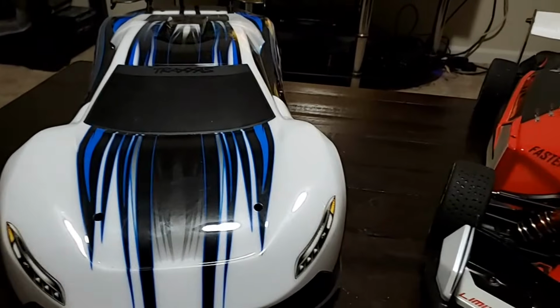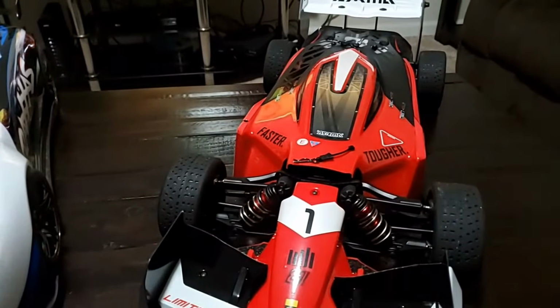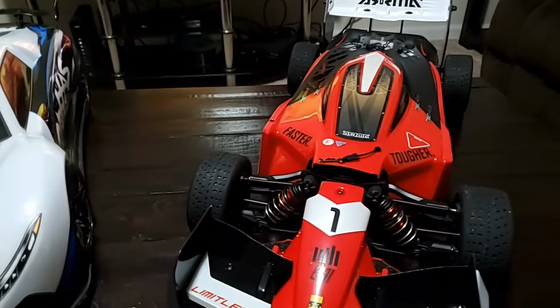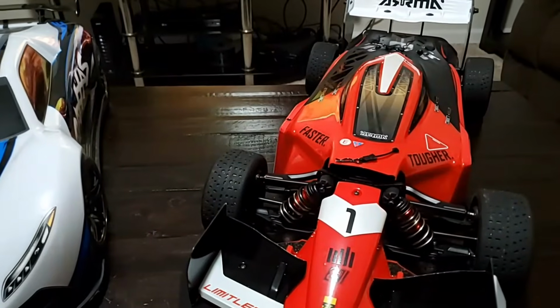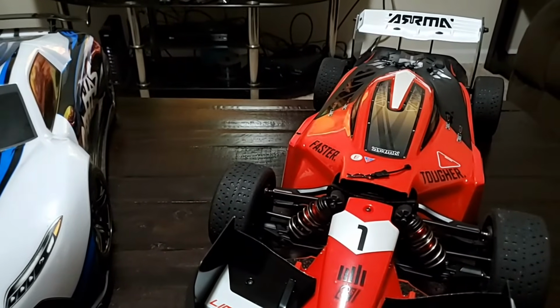Yeah, I've had several XO1s. And yep, I got a purple Quake. It does look the best. I should have got a red one to match this, but I got a purple Quake, so. LeBron says the XO1 was his first car, his first electric car.